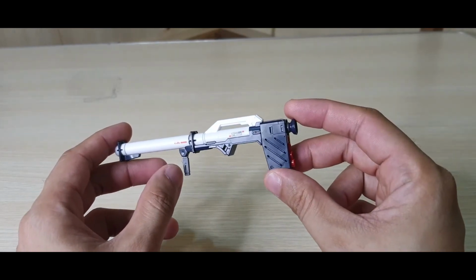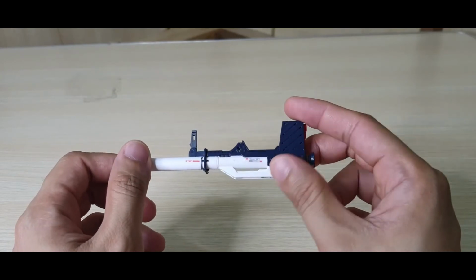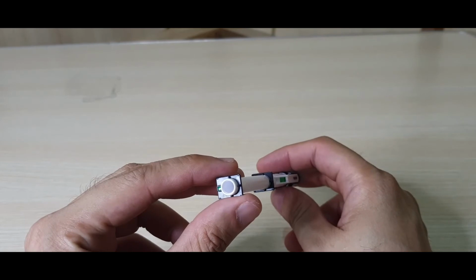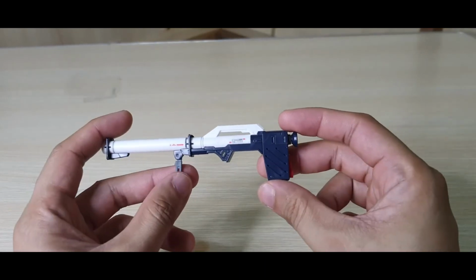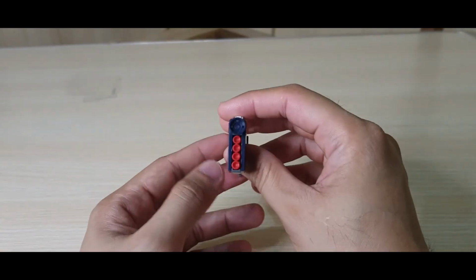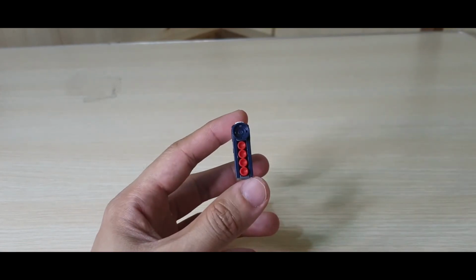There's a lot of detail on both the white and blue portions of the bazooka. There's also stickers involved, green stickers for these slots. Looks great actually as a weapon. I like this red touch in the canisters of the bazooka.